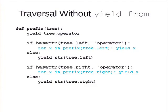Oh, I'm running out of time. OK, that's how you do it without yield from. For x in the generator, yield x.